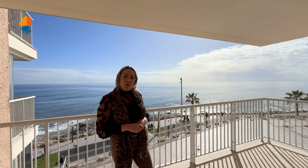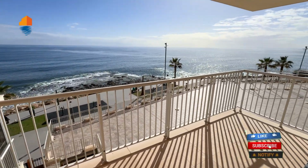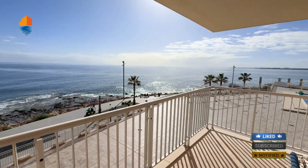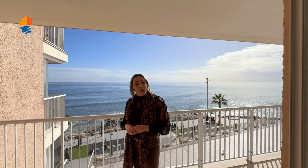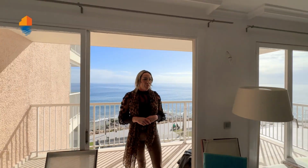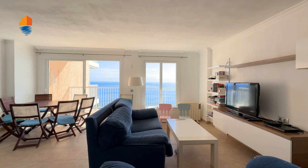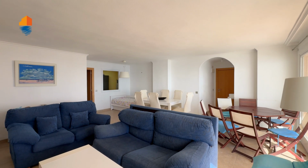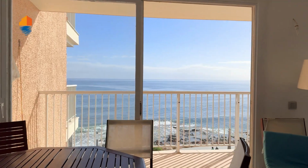So now I'm going to show you the huge terrace with this beautiful view into the sun, directly to the sea, where you can enjoy your wine glass in the afternoons. So I go inside the property, where you can find a big living room with dining area in a big area full of light and fantasy, watching to the sea.